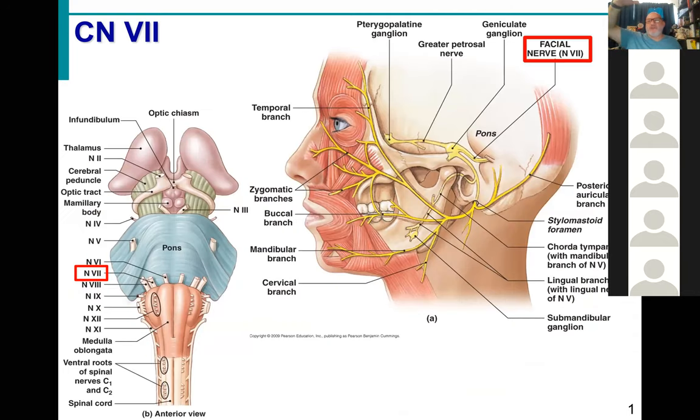Well, so we've made the top of the mountain. Let's work our way back down. We've hit the top. Let's move on to number 7. Remember, we've already done 6. 6 is the abducens. As we mentioned, it is the smallest of our cranial nerves. So that means we are on to 7. What is the name of 7? The facial nerve. Facial nerve.